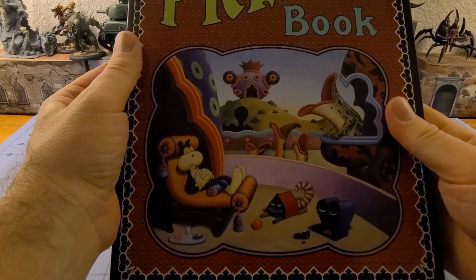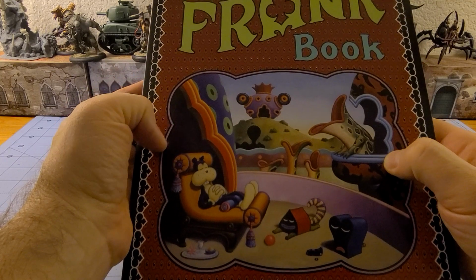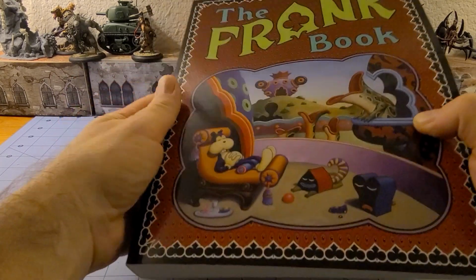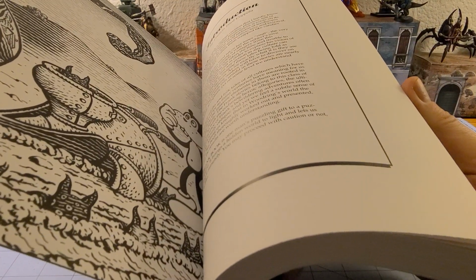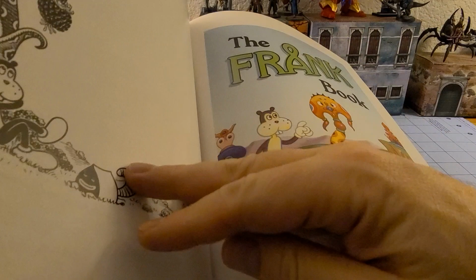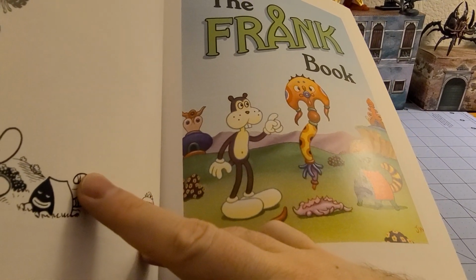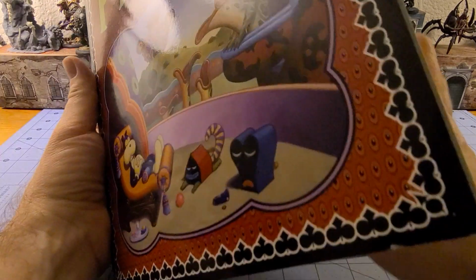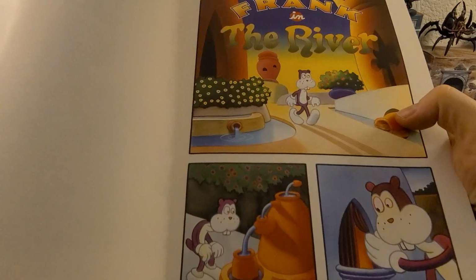You'll notice from the cover, if you're not really familiar with Jim Woodring's stuff, it often has a very surrealist edge to it, and I think that's one of the things that really attracted me early on. This book is interesting because not only does it have a lot of the color pieces, and yes, Frank himself is very, I don't know, folksy, old-timey looking, but then everything else that exists in his world is absolutely, well, it's out there.